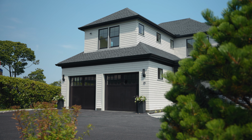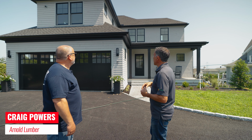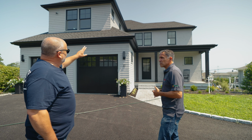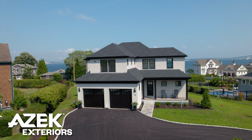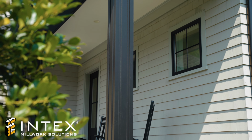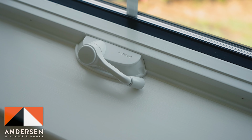Craig, this house came out awesome. Of what we provided here, what are we looking at siding-wise and trim? Siding-wise, we used an SBC Cape Cod Gray 2-coat. The trim is all pre-finished, the black, and then the gray and the Captivate AZAC. The column wraps are Intex, which we pre-finished on site. Okay, got it. And the Anderson windows, obviously, windows all around the house. Composite decking.